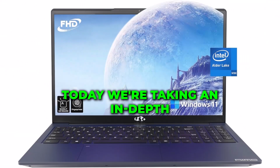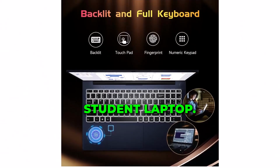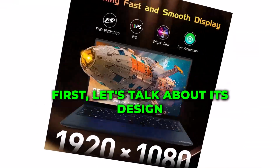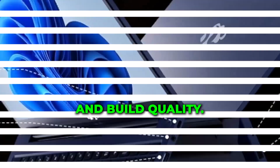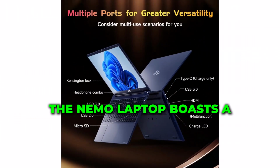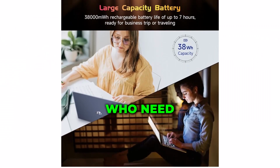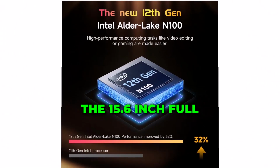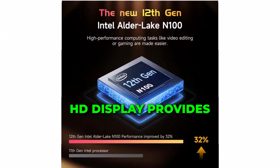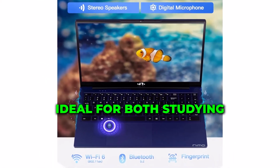Today, we're taking an in-depth look at the Nimo 15.6 FHD Student Laptop. First, let's talk about its design and build quality. The Nimo laptop boasts a sleek and modern design, perfect for students who need a lightweight and portable device. The 15.6-inch Full HD display provides crisp and vibrant visuals, ideal for both studying and entertainment.